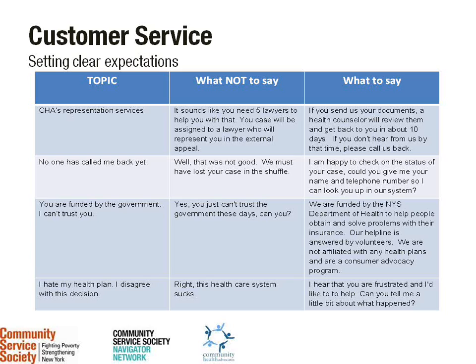The next example is they tell you that no one's called them back yet. What not to say would be, well, that's not good, we must have lost your case in the shuffle. The right thing to say is, I'm happy to check on the status of your case. Could you give me your name and telephone number so I can look you up in our system? That's more trust building, right? You don't want to call someone and have them tell you, oh, we lost your stuff.